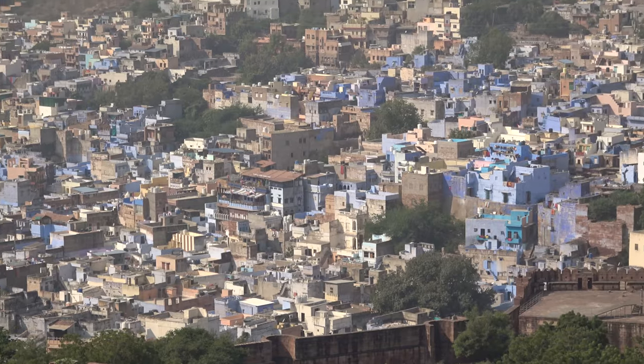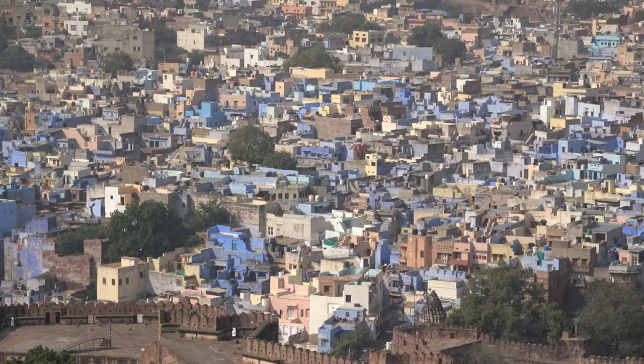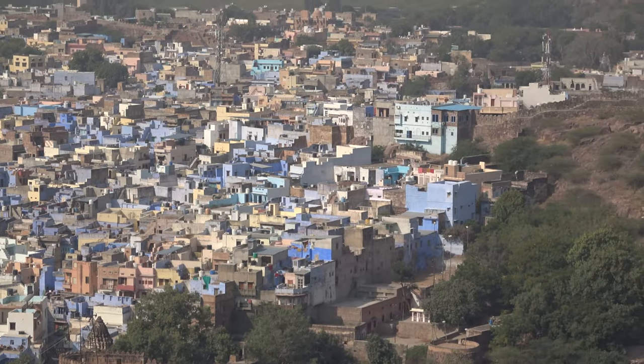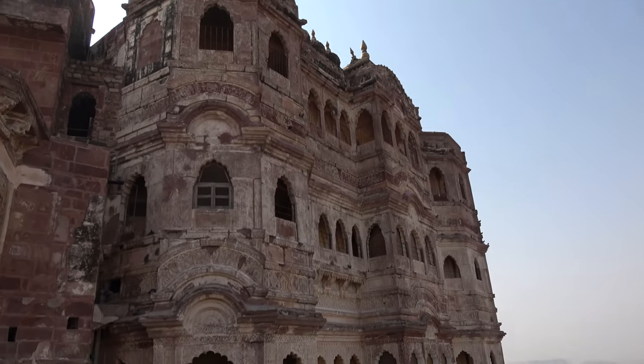Particularly, this area is known as Brahmapuri, so only the Brahmin community people live here. And Brahmin is the highest caste in Hinduism. If you put this color, the mosquitoes hate this color, so they don't attack the houses. This is the reason for the blue city.